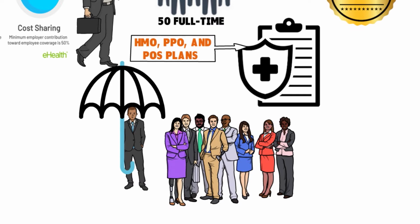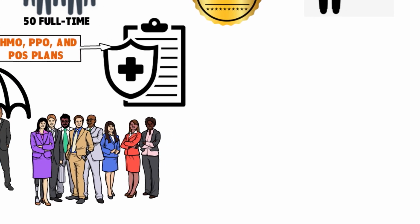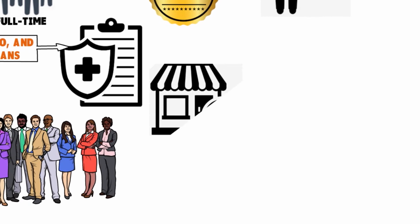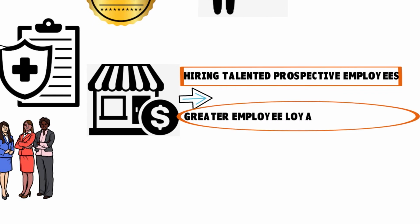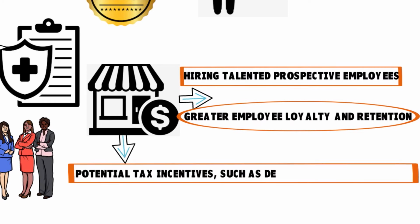Now, besides the advantage of the covered pool, you have other reasons why small businesses might want to get health insurance coverage. If you have a small business and you cover your employees, medically speaking, you can hire talented prospective employees. You have greater employee loyalty and retention, and you have potential tax incentives such as deductions or tax credits.